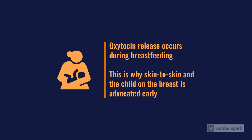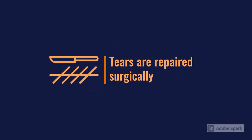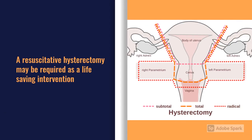Otherwise, other interventions you probably mentioned. If there's a traumatic cause that we talked about, so a tear, then that's going to need to be repaired surgically, with some stitches or back to theatre. And there are other slightly more advanced things, including balloon tamponade, which I don't know a lot about, if I'm honest, or ligation. Essentially, getting interventional radiology involved to occlude the iliac arteries to stop the bleeding at the source. And as Joe mentioned right at the start, essentially a resuscitative hysterectomy, taking out the site of bleeding.